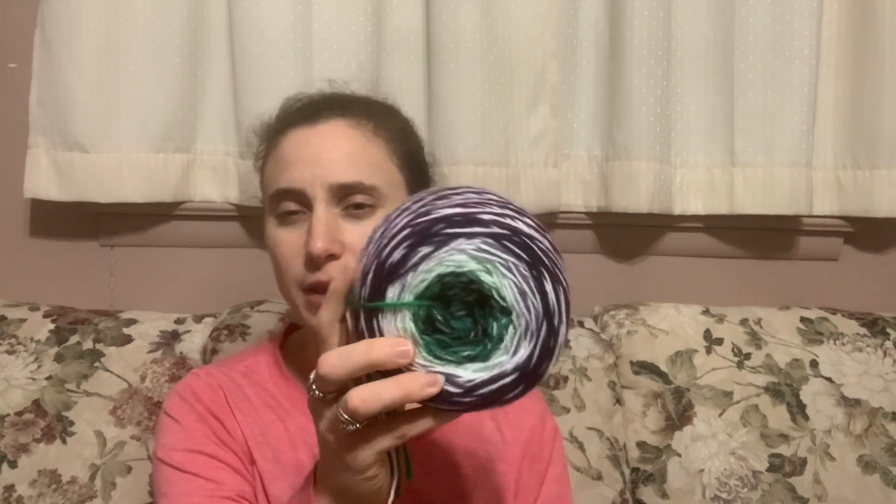But I'll let you know what I do, or if you have suggestions on how you think it would look with this or the wool, let me know down below. I just was trying to play with this and try something different. Okay, so that's that. So let's go on to some of my finished objects.